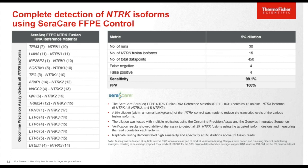On the left are the 15 NTRK isoforms that are part of this control, and on the right it shows that there were 30 runs done at 5% dilution with a sensitivity of 99.1% and PPV of 100%. So great data from utilizing the commercially available NTRK fusion control.